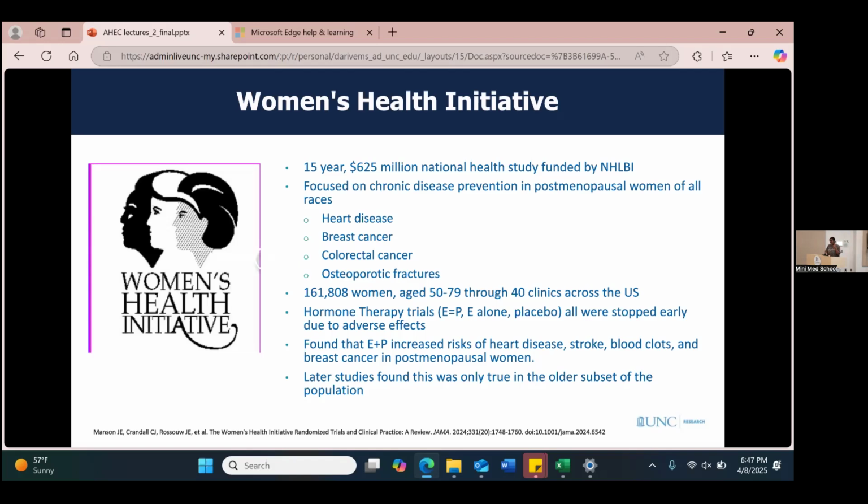Plus, they gave these treatments to people that were 79 years old who hadn't had hormones for like 30 years, and then gave them hormones and said, are you doing okay? And they were not. When they went back and looked at the study later, they divided it up between 50 to 65 and then 65 to 79. They found that all of these problems were mainly in the group that was older, not the group that was younger. And so when I was in training, we did not study HRT.